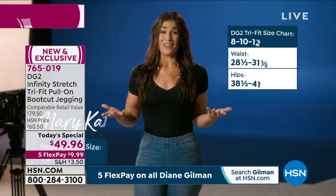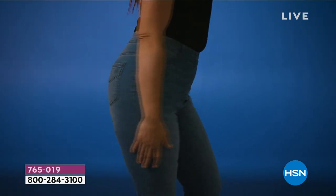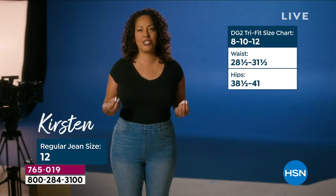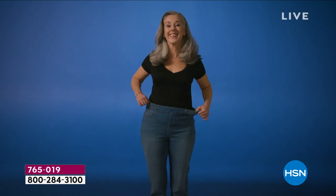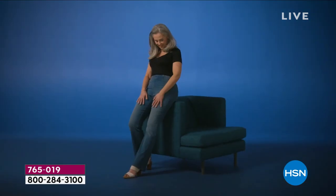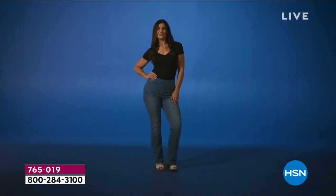Take a look. Finding jeans for me is so difficult because I'm a pear shape, and that means that my hips and my thighs are significantly larger than my waist. So to get a good pair of jeans that actually fits me both in the front and in the back is almost impossible. That's why I absolutely love the tri-fit. The amount of stretch in these jeans is incredible. It doesn't matter if I gain a little weight, lose some weight, they still fit. This is the perfect jean for someone like me who doesn't necessarily have a proportional body. It addresses all of my issues.